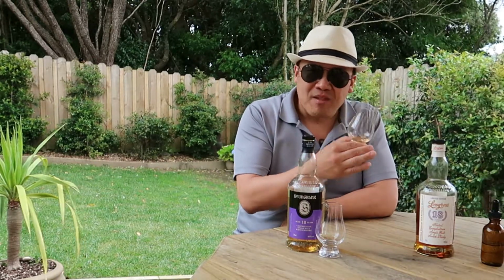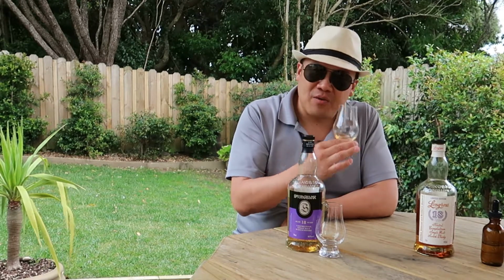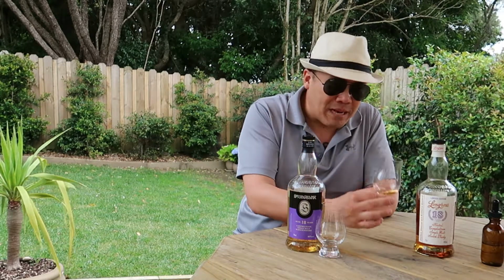Obviously when you taste it, when you smell it, it is apparent that the sherry influence is in there, but not overly overpowering. I think they got the blend right here. I think they got the blend right at 60-40.